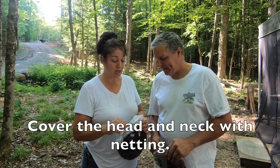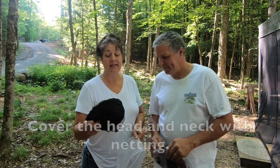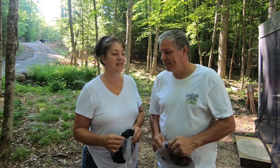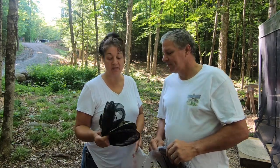But we finally got these in the mail. These are hats that just have a netting to cover your neck. The bug jackets, and I'll link to that video up here, those are great if it's cool out. But it's getting into summer now, and it gets pretty hot, and you really sweat a lot, so you don't want that material on your skin. You've got to wear long sleeves. It's a little uncomfortable. So we thought we'd give these a try.